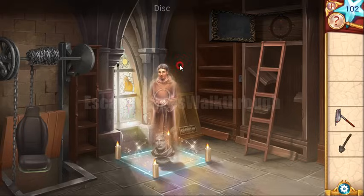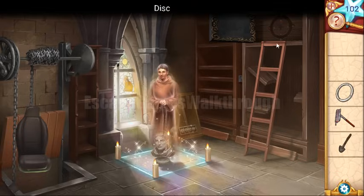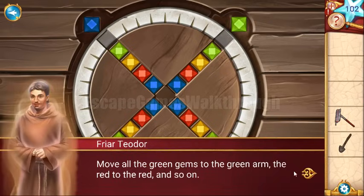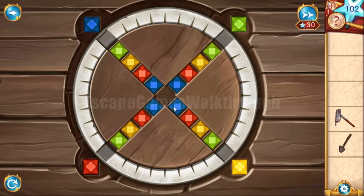First he gives us a disc, and we are to solve this puzzle now. So our task is to move these gems from inside the circles to the corresponding beams. And let's do it like that. Green.